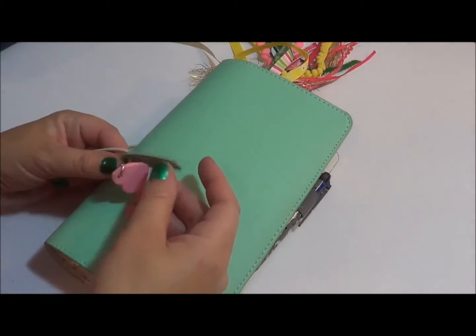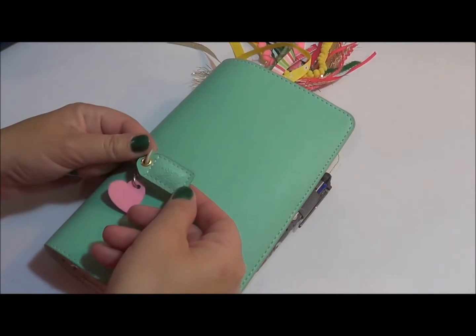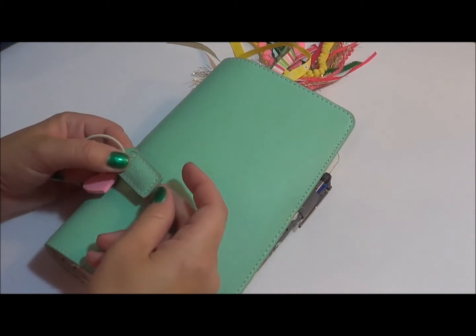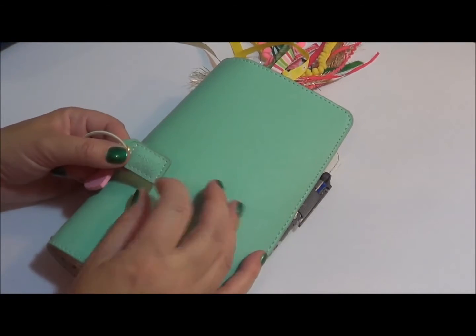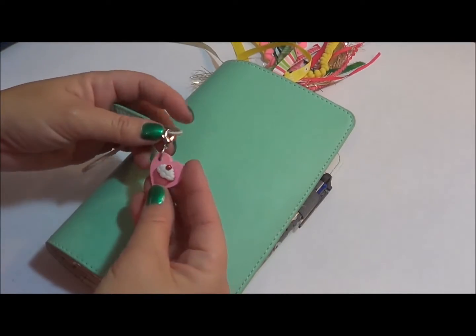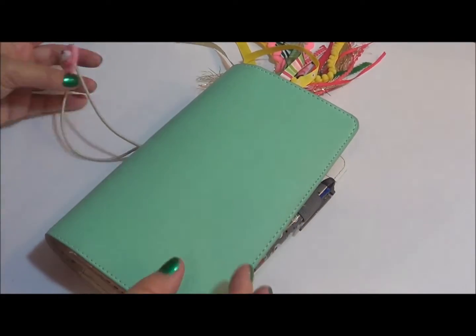Basically, on the outside, I just have the regular, the thing that came with this little tab that came with the notebook. It's called Planner Girl. It says Planner Girl on there. And then I just put in one of these little cupcake charms that I have.